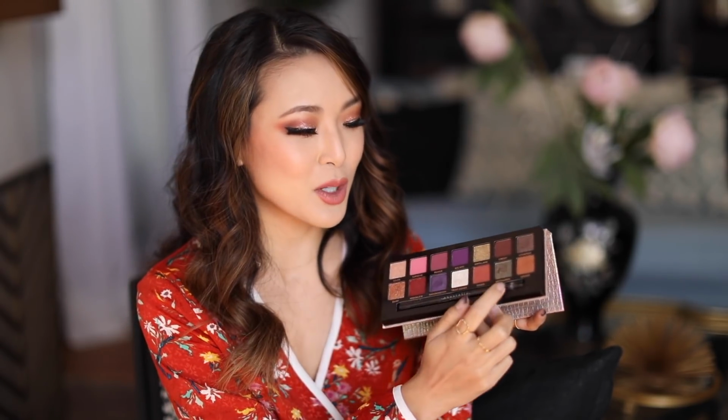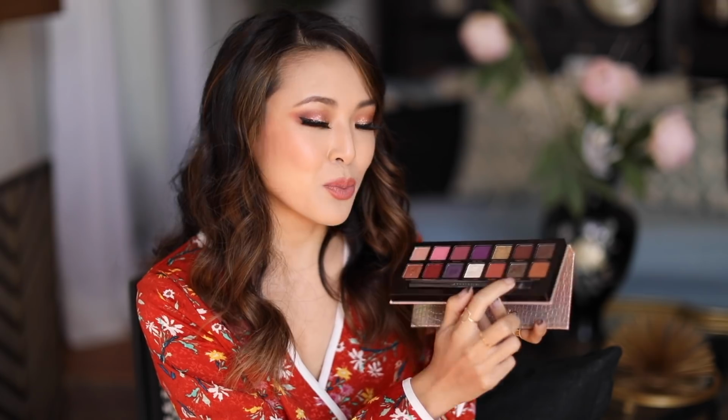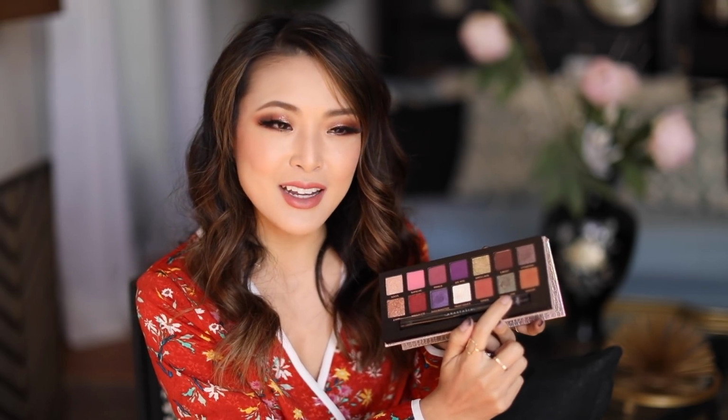So I really enjoy that this is a very neutral base but has some red tones, some purples, and one of my favorite colors, which is this really beautiful greenish brownish duochrome shade. I always love shades like this because even if you just use the one eyeshadow, it has that built-in dimension, so it makes it look like you put in way more work than you actually did, which in my book is always fantastic. Anything where you can do less work but it looks like more work is absolutely amazing.